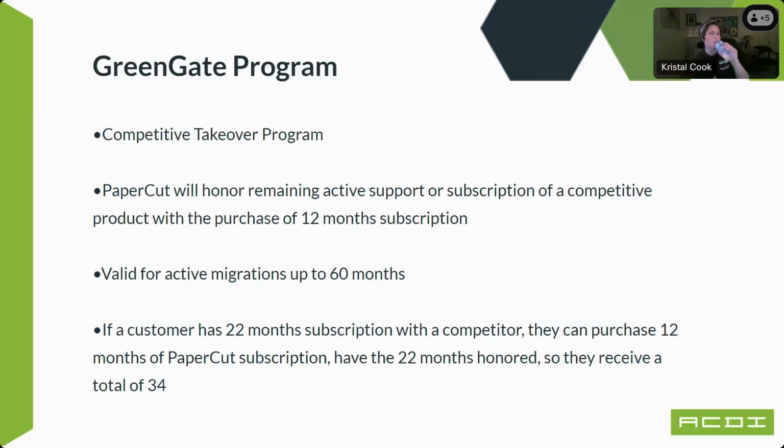Absolutely. This is super exciting. Most everyone is familiar with our competitive knockout program that we use to convert from competitive products to PaperCut MF with perpetual licensing right now. That gets us a discount on the initial license count and the initial term of support, whereas this just allows you to go after any of those existing customers that you may have already pitched print management to.